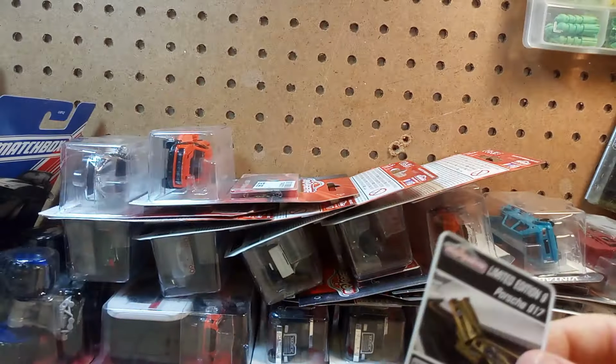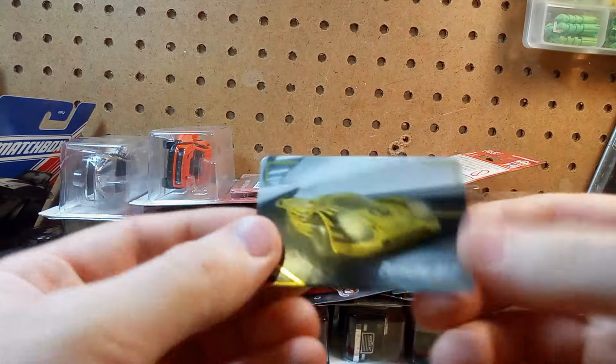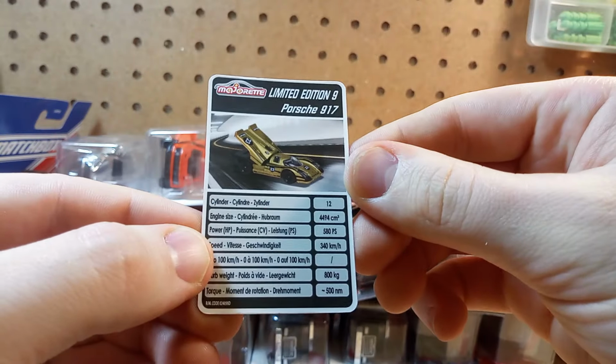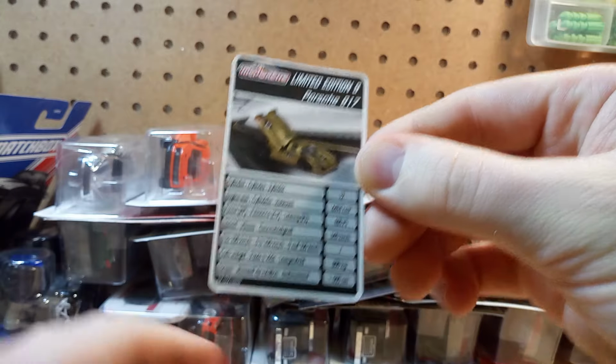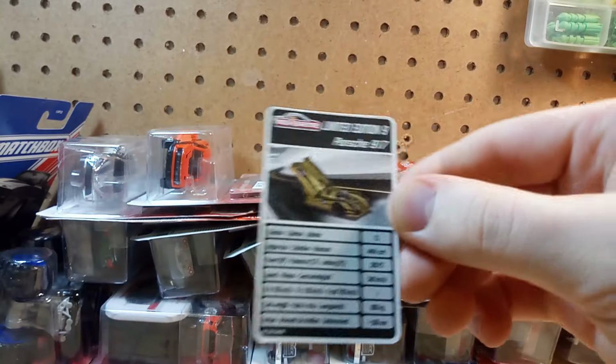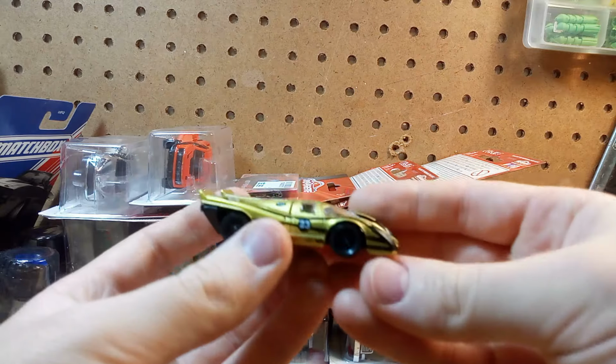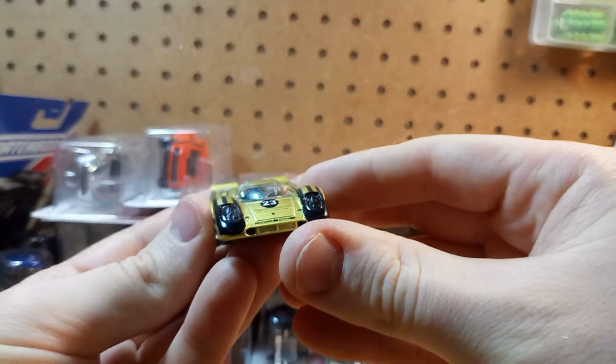All of these Majorette come with the nice collector card, like this one here. You can see the artwork on one side. On the other side, you see the stats for the car. If you want to pause that and take a look, you're free to do it. I'm going to just put these cards on the side for now. Now let's take a look at the car.